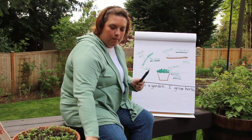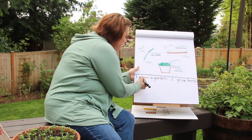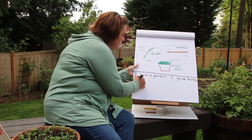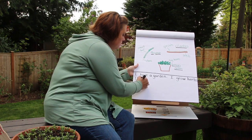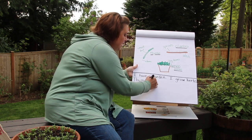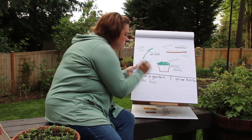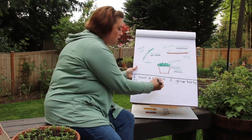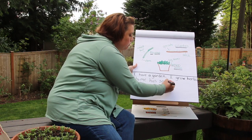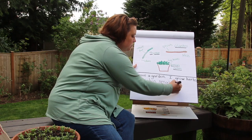Now my first thing that I might want to put is thyme has small leaves. So I'm going to write that one. Thyme has, and don't forget we're putting those spaces between our words, small leaves.